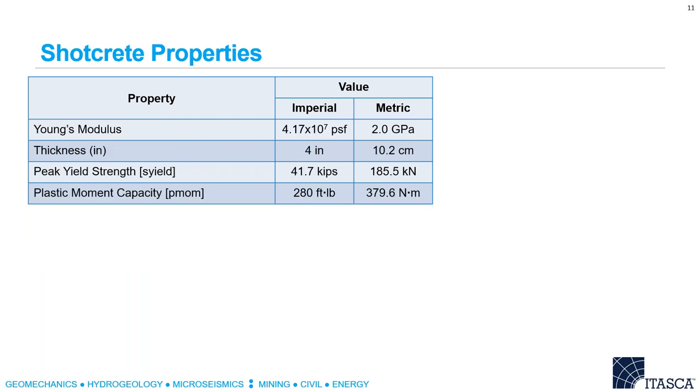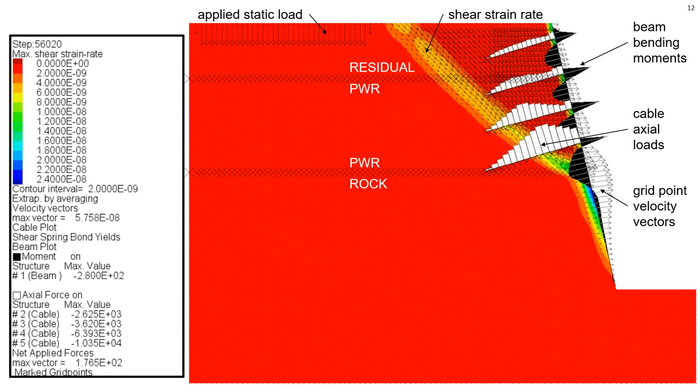We also used shotcrete for the facing, used the shotcrete modulus, a thickness of 4 inches, used the peak yield strength of 41.7 kips, and a plastic moment capacity of 280 pound-feet.